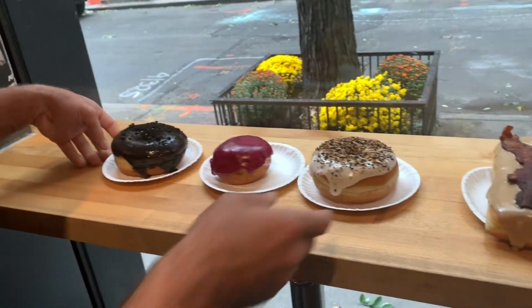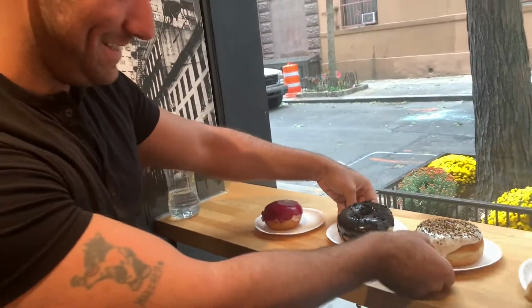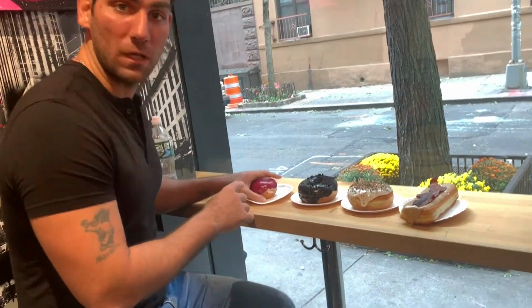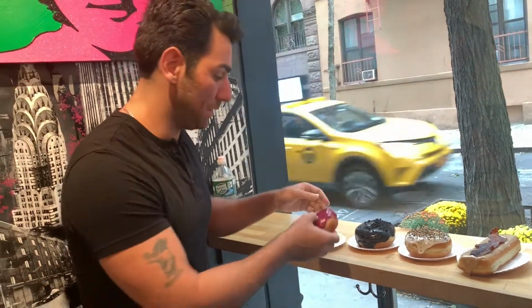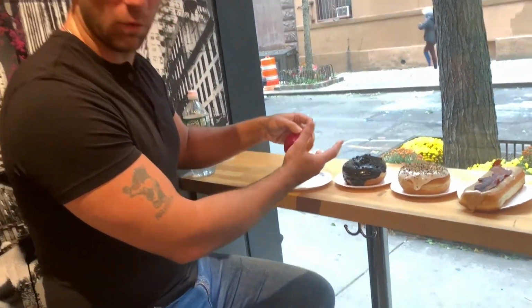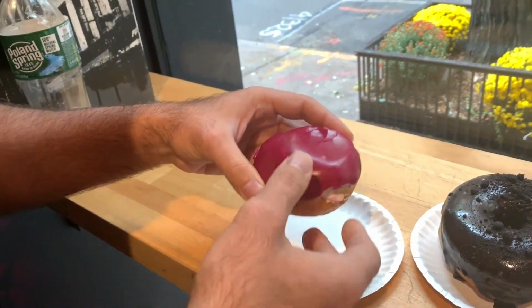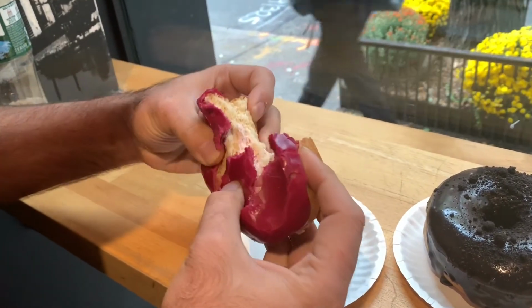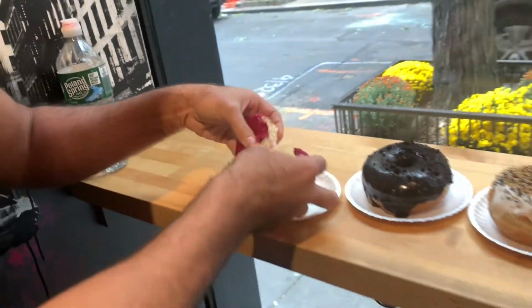Okay, so we got these three that I made. So I'm happy for that. And then we have here the award winner. This one won the award, but the shop was only open for 4 months. They won the Best Donut Award. This is a beet glaze with ricotta cheese in the middle. It's fantastic, very good. I recommend it.